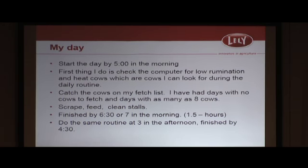Then we scrape, feed, clean stalls. Usually I'm finished by 6:30, 7 in the morning, about an hour and a half routine. And then I do the same routine at about 3 in the afternoon. And so we've got the rest of the day to work on other things, whether it would be field work or work in the creamery or anything else going on.